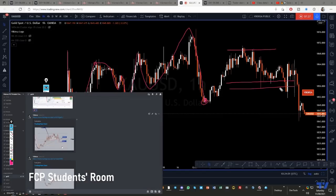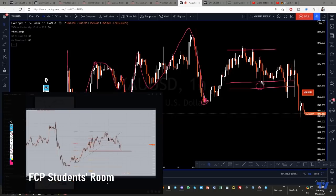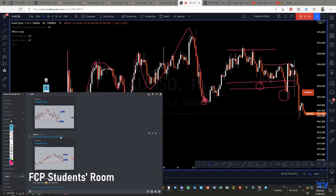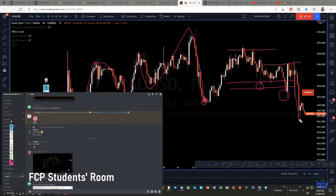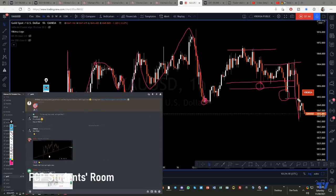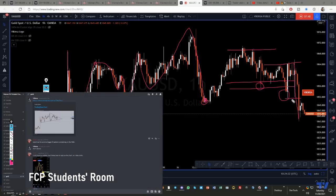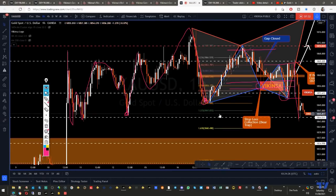Because market makers were playing both sides. They were collecting stop losses here, they were collecting stop losses here, and then they created this fake sentiment that they wanted to go up, but ultimately towards the end of the Friday it actually fell down, right? So at this point in time, because it was already Friday, you should not have been looking into this position.